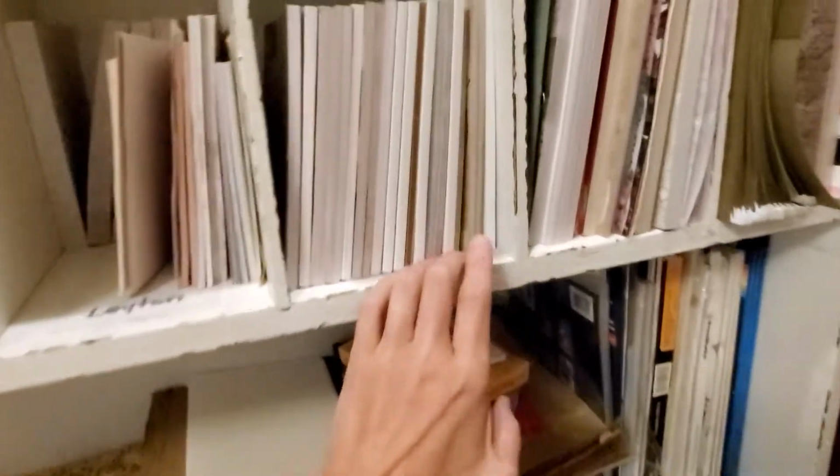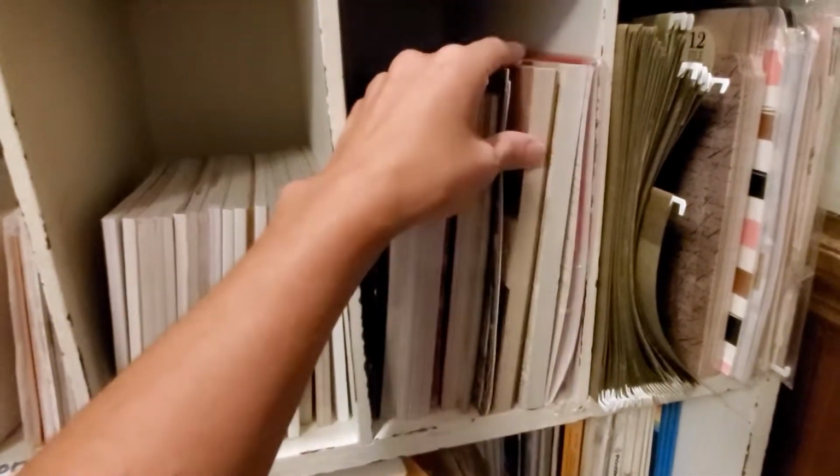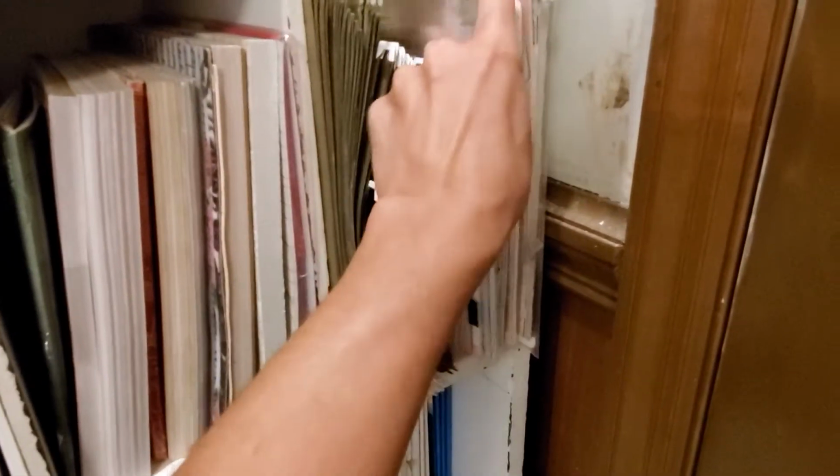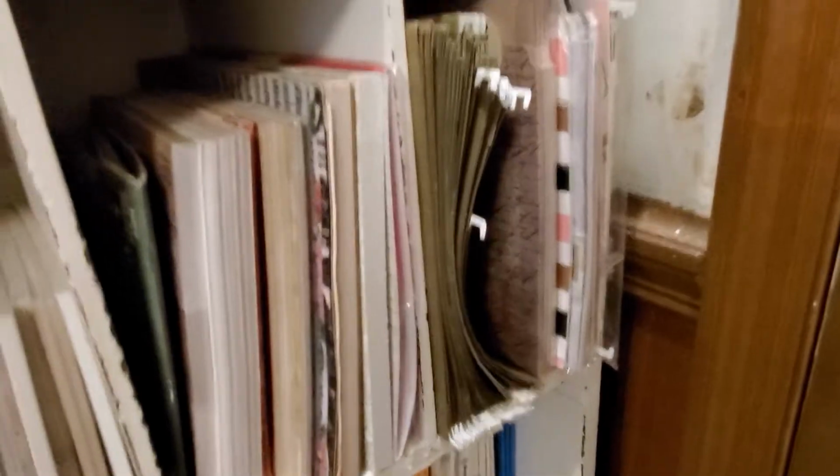You should definitely check those out. These are 8x8 and 8.5x11 paper pads. These are all file folders, just the good old basic ones, and then some pretty patterned ones too. Whenever I see them on clearance, I pick them up because I like the heavier cardstock.